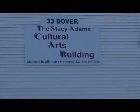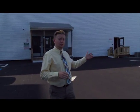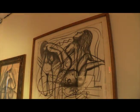This is the newly reclaimed Stacey Adams Cultural Building, and just off to my left is Gallery 33. In this beautiful space, John Adams recently closed his gallery. Hanging alongside his artwork was another local Brockton legend, Fritz Ducheine. We spoke to both of the gentlemen, and let's go inside the gallery and see some of their beautiful artwork.